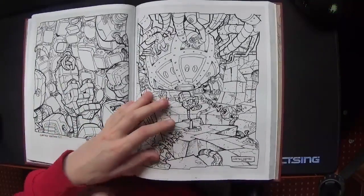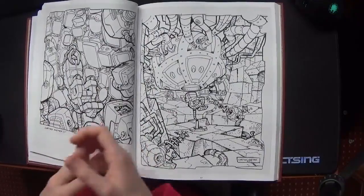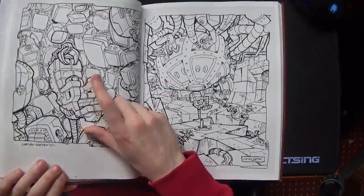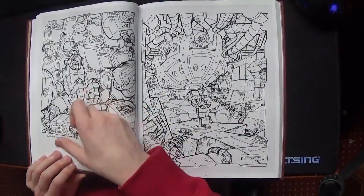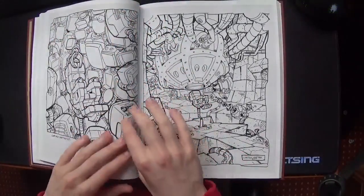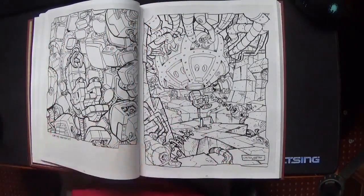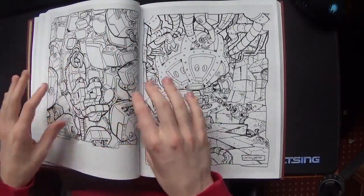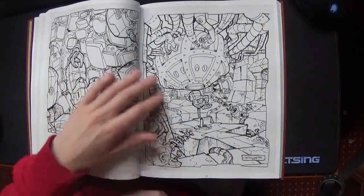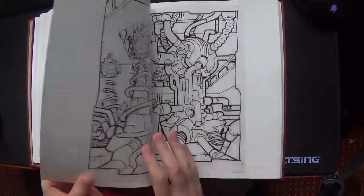Oh, here we go. Here's the Cortex Vortex. This is one of my favorite concepts in the whole book. This thing just looks amazing. There's what Crash was tied into in the opening cutscene, like just screens all over the place, and originally Crash was going to be watching all these movies and he'd incorporate all these quotes from his movies into his character. Here's another look at Cortex Vortex. It's so cool.